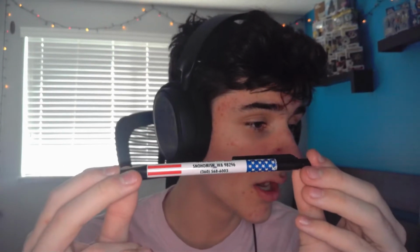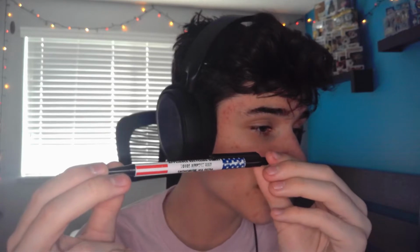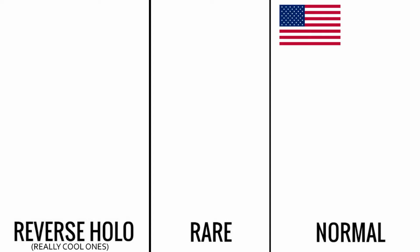Now, the first one, it's America, Snohomish, Washington. You know, appliance recycling outlet. That's a pretty good one. I would say so. But what am I rating it? It's a little bit scratched off. Right's fine. So yeah, this is probably going like a normal print. It'd probably be below that. It's not the best.